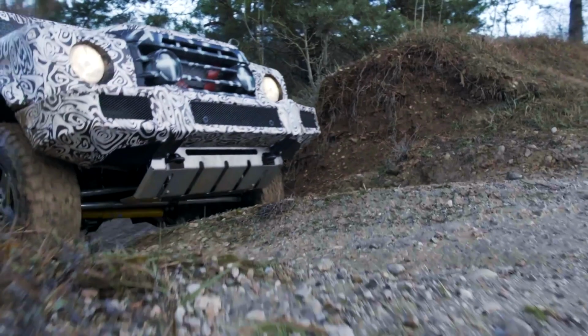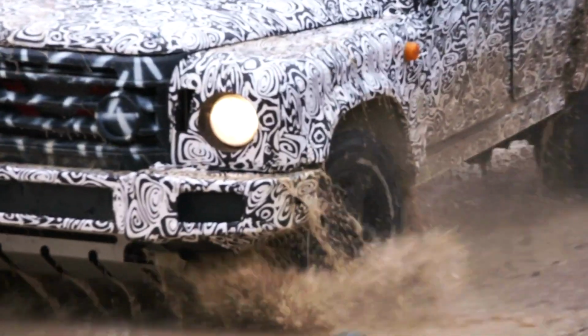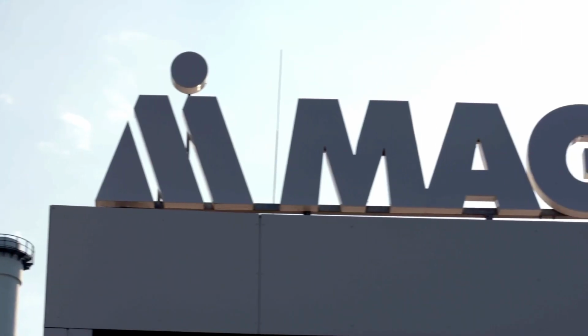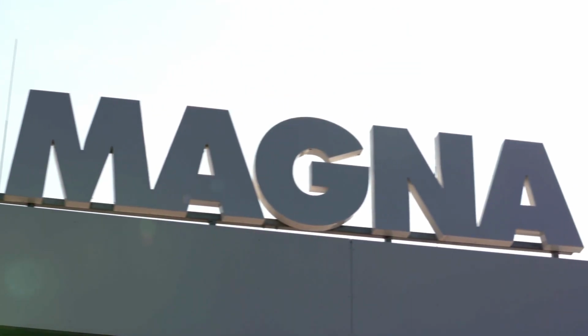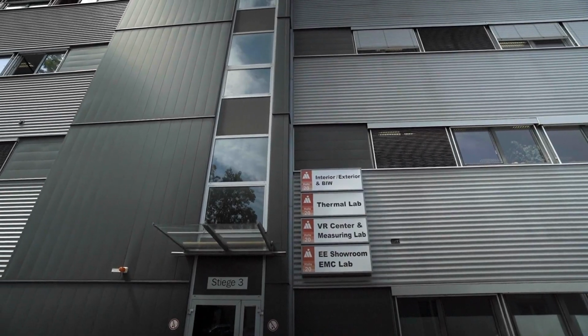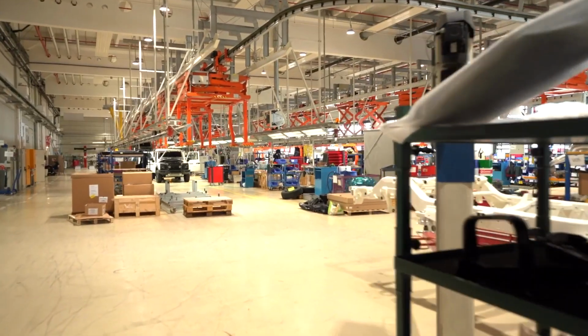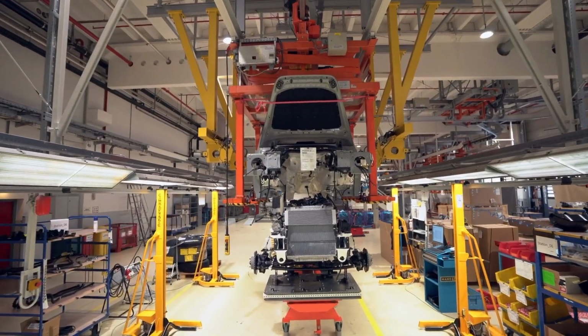After more than a year testing early development vehicles, they call the 2As, the Grenadier project has reached a major milestone. INEOS Automotive's engineering partner in Austria is now building a fleet of much more advanced next-generation prototypes. You guessed it, the 2Bs.